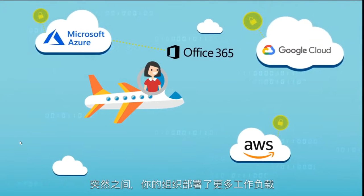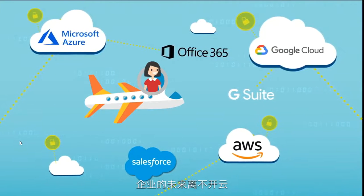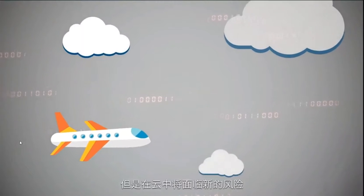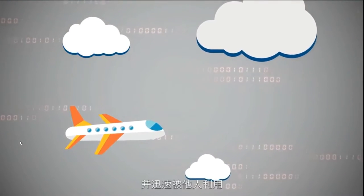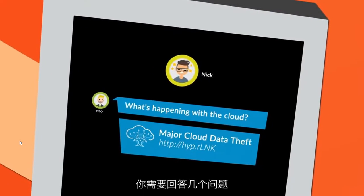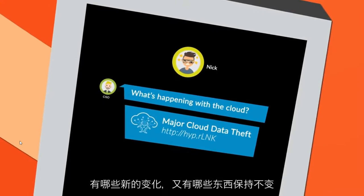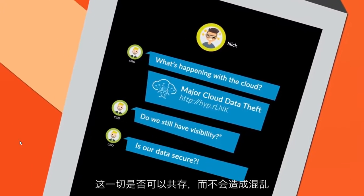And suddenly, your organization's deploying more workloads than you ever thought possible. The future of business is in the cloud, but being there introduces new risks, and any mistakes or vulnerabilities can be amplified and quickly exploited. To get your head around this new world, you'll need to answer a few questions. What's changing? What's staying the same? And can it all coexist without devolving into chaos?